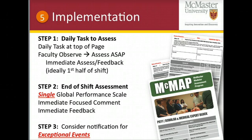And so you're going to need to plan your day, that if you need to watch a resident provide discharge instructions to a patient, that you're there at least once to watch that happen. And you need to plan your day. If you need to look at 3 of their charts, you better make sure that you look at 3 of their charts that day. Then at the end of the shift, you'll fill out the documentation. You'll give an overall wrap-up of how things went that day. And if something exceptional or an outlying event happened that day, you may want to consider filling out the exceptional events card and putting it in a lockbox.